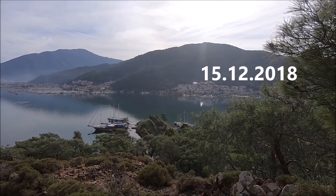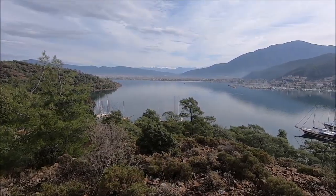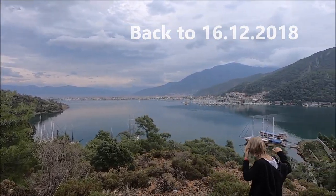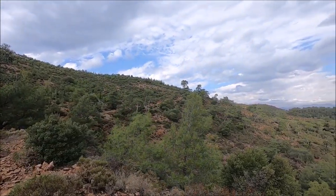Good morning, Fethiye. Still see the snow and the peaks in the distance, but hard to believe, 10 days to Christmas. But another super day in Fethiye. Today we're gonna see the other side of the mountain.